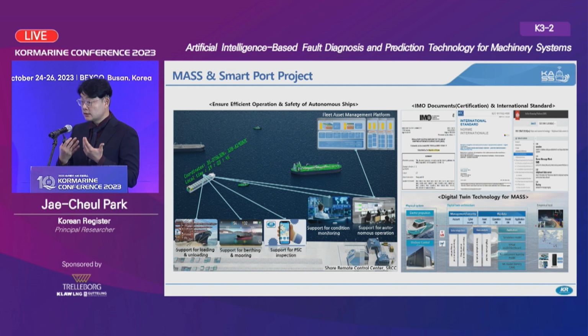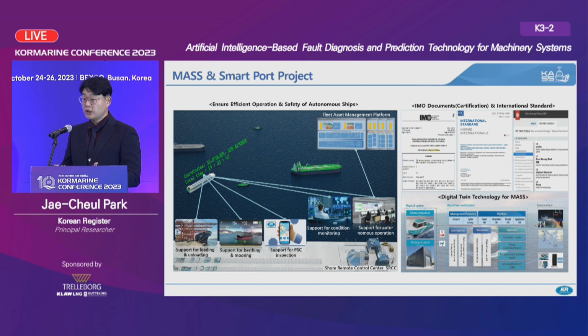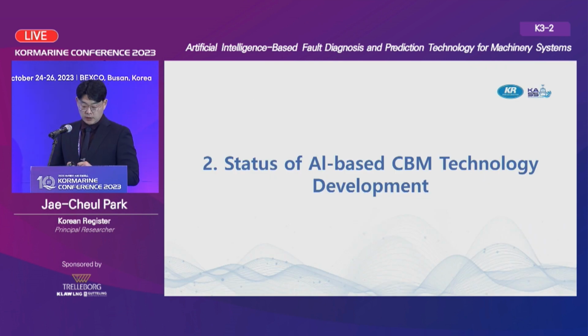KR has been building small electric fuel-based vehicles, and we are studying the digital twin technology. We're trying to represent all the objects and physical elements we see in MASS in the digital arena. Also, we have to do the technology development in accordance with the regulations of the IMO. And smart port technologies also require standardization. KR is also working on such technology standardization activities.